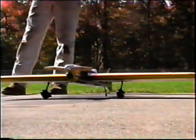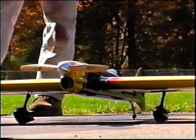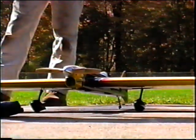Anyway, I love the look of this plane from the nose. This is a slick looking plane. Tucker Special, Bobby Hunt had a real cool one. This one I think is even cooler. They're all cool.